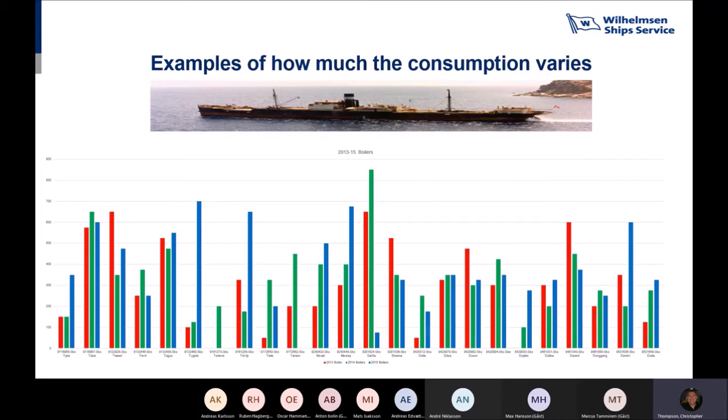Bear in mind, the vessels are doing the same trading patterns, so they should actually be similar, but this is all down to how they do the testing on board the vessels, how they do the testing and how much blowdowns they do. So without proper training, you could have vessels using too many chemicals, like the top one in the middle, the green one. They were blowing down and blowing down and blowing down, and they just overused the chemicals. So this is just an overview of how inconsistent the engineers are in doing the testing and the blowdowns. That's one fleet of all identical vessels.